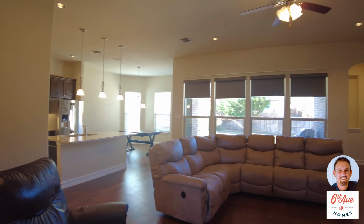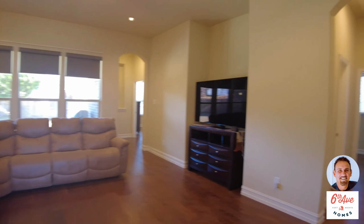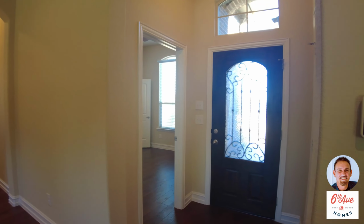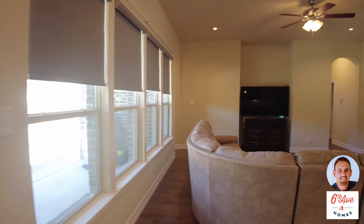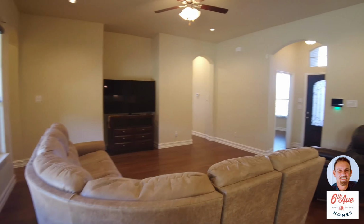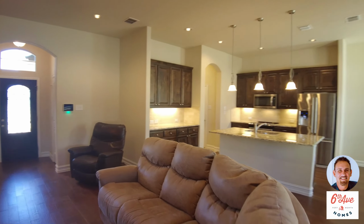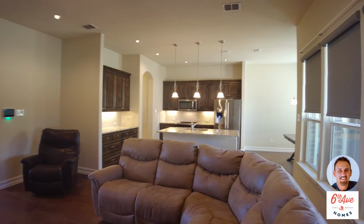Your family will love this great open floor plan. The living room is 18 by 16. That room there is bedroom four, could be a nursery or a great home study office. The living room comes with electric shades and wood floors throughout the main living areas with tile in the wet areas.